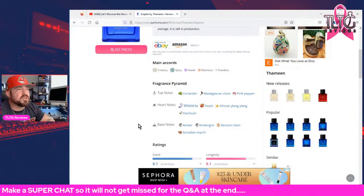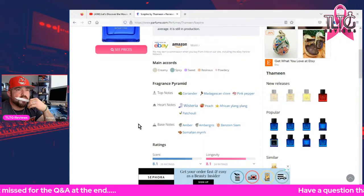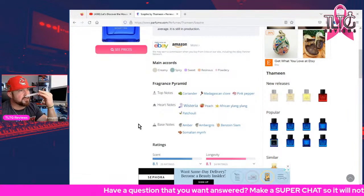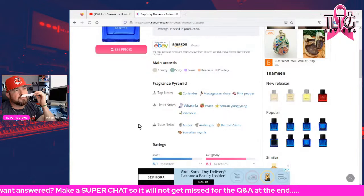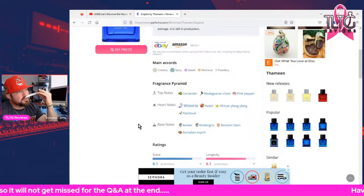I bet this one's a take-it-or-leave-it kind of scent on skin. You have to be in the mood to wear this. It's not just a grab-and-go kind of thing. You plan for this scent profile. Now, this is on the much more unique side. It doesn't remind me of anything, other than I thought rosewood was in here, but clearly not.